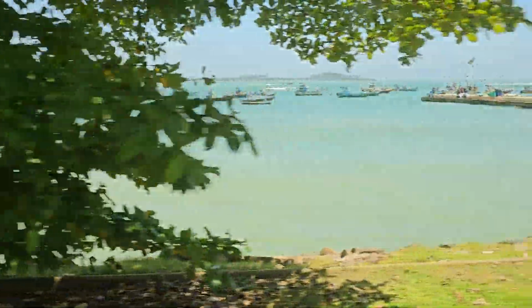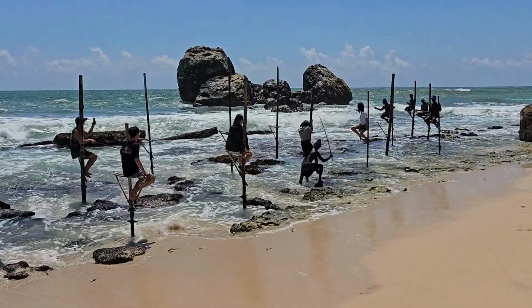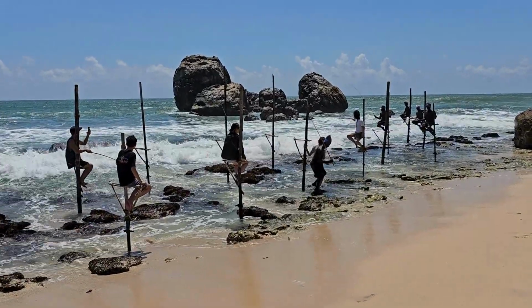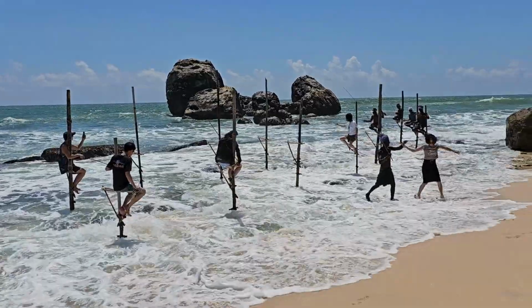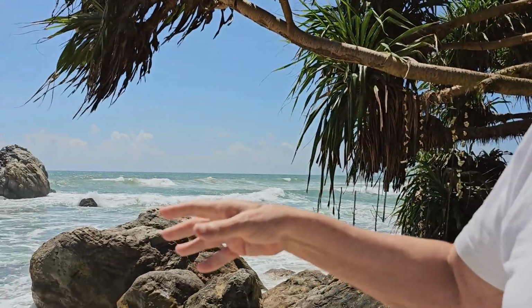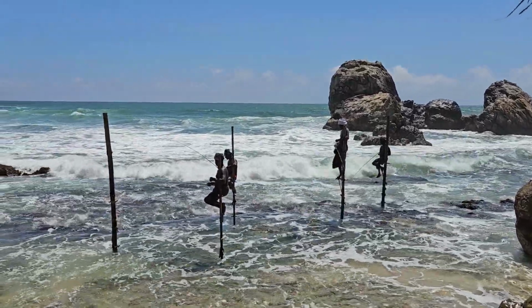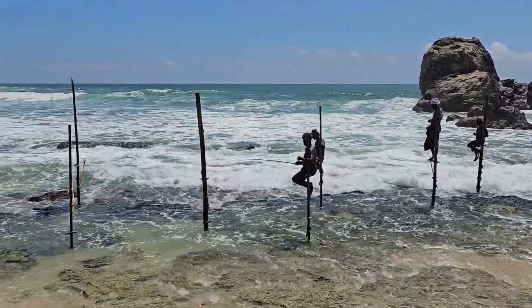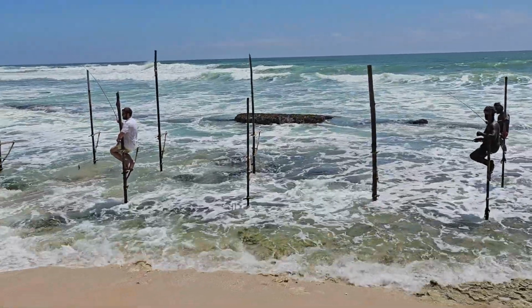The road runs along the coast further to the west, and the sea becomes calmer. A major attraction to some are these fishermen. We're on the south coast of Sri Lanka at a place where they do this unique fishing. The fishermen go out and sit on these poles and try and catch small fish. It was a traditional way of life up until fairly recently. Now it's mainly a tourist attraction.